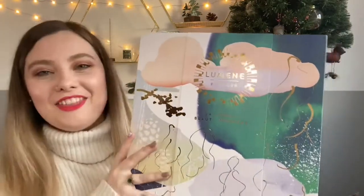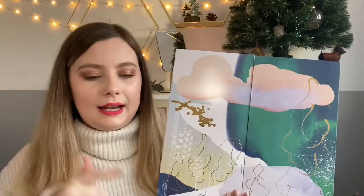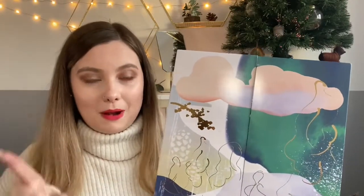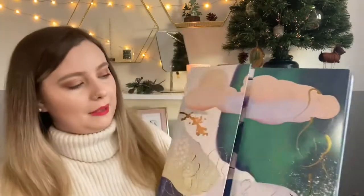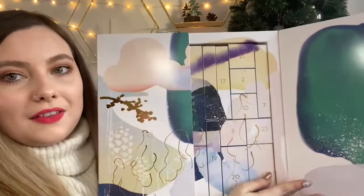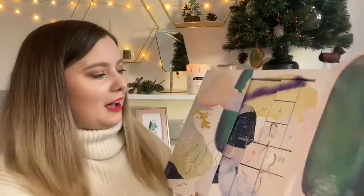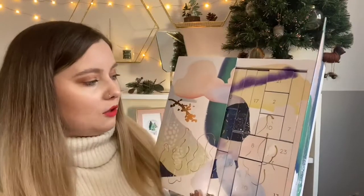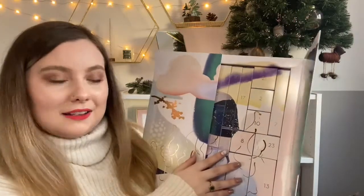So this is the advent calendar that I am going to be opening throughout December. I am going to be sharing, I think, the products in here on my Instagram stories and my vlogs, so obviously stay tuned for that. But I thought I'd give you a little peek, so I'll just open that door there. So that is what the boxes look like. Oh, it's getting stuck to me. So it's obviously still got the same colours, they're all numbered, and they're nice little sized boxes.